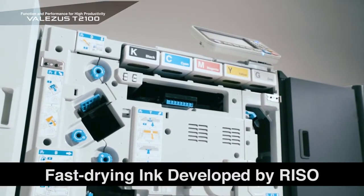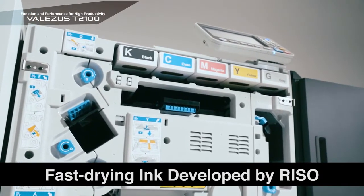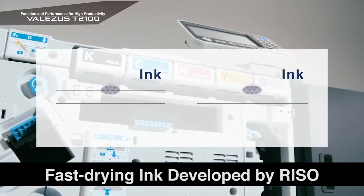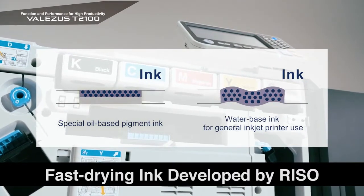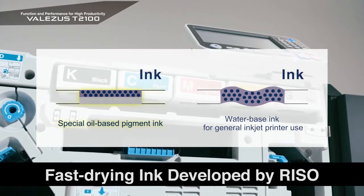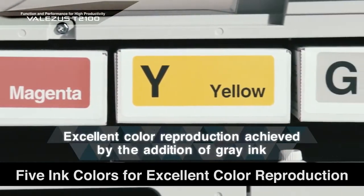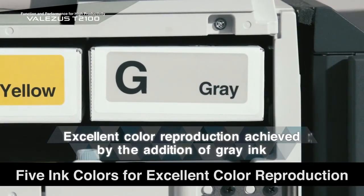The fast-drying oil-based pigment ink developed independently by RISO enables high-speed duplex printing, which does not require heat. This prevents paper curl and the paper remains flat, making post-processing such as envelope insertion easier. Excellent color reproduction is achieved by using gray ink in addition to black, cyan, magenta, and yellow.